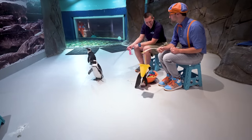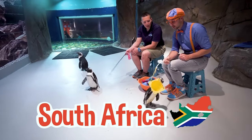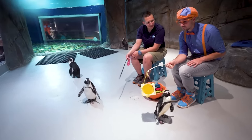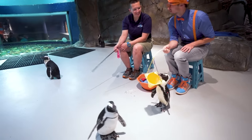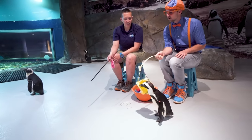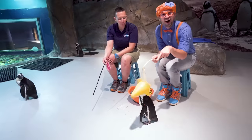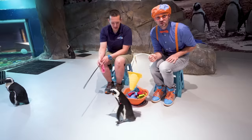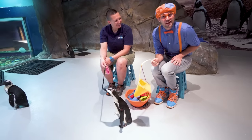So where are these penguins from? These penguins are from South Africa. And we have 32 of them here. Wow, 32 penguins here. And these are from South Africa? Right. Not Antarctica? Not Antarctica. They're actually one of several species of penguins that prefer the warm climate. Oh, okay. That's pretty cool. Interesting. Warm climate and penguins. I guess you learn something every day.